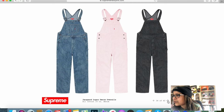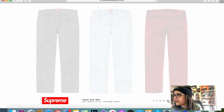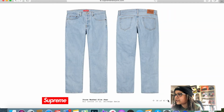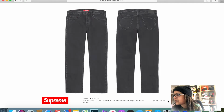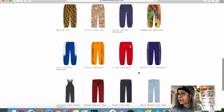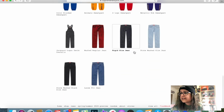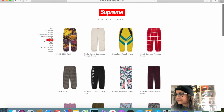Checkered denim overalls. Not sure. Then we got the washed regular jeans, the rigid ones that we always see. Stone wash, yeah, we always see those. Okay, and that is the pants. Okay, not amazing.